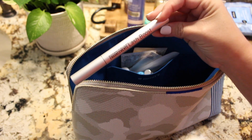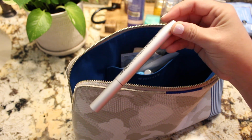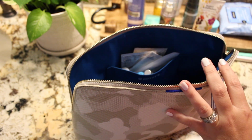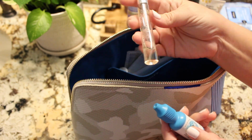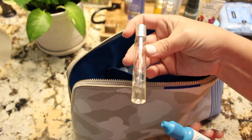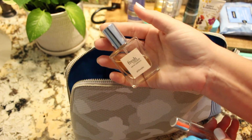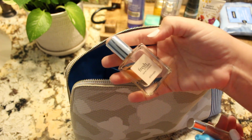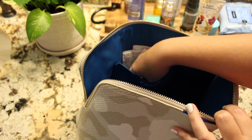I also have my Rodan & Fields Lash Boost. I use this every single night along my lash line. It's just a really good growth serum for your eyelashes. I also have some eye drops, a small little Burberry travel perfume, and then I also have this small little Philosophy. This is the Fresh Cream scent. It's really good. It's very light, kind of vanilla if you like those type of undertones. And then I think that's all.